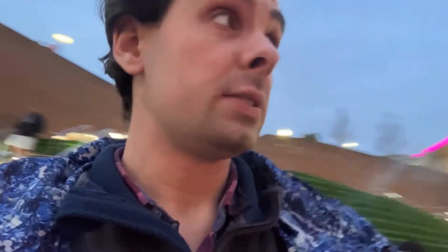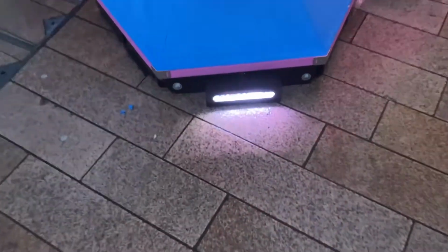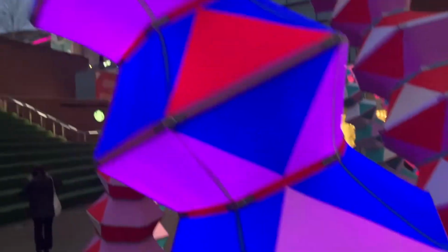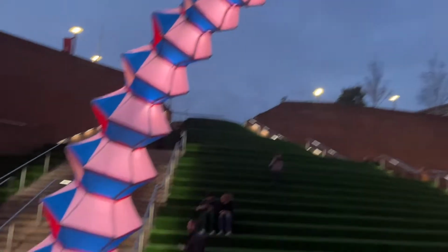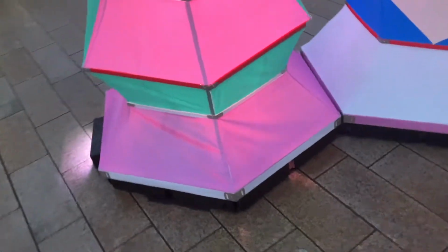So, just so you know, there are sensors at the bottom of each of these rainbows, and as you walk past them, it makes the rainbows change colour and play a musical tune. How cool is that? Okay, so here there's a little motion sensor. I'm just going to stand in front of it. Look at that, it actually lights up and flashes with a nice little cool tune. Let's find another sensor.